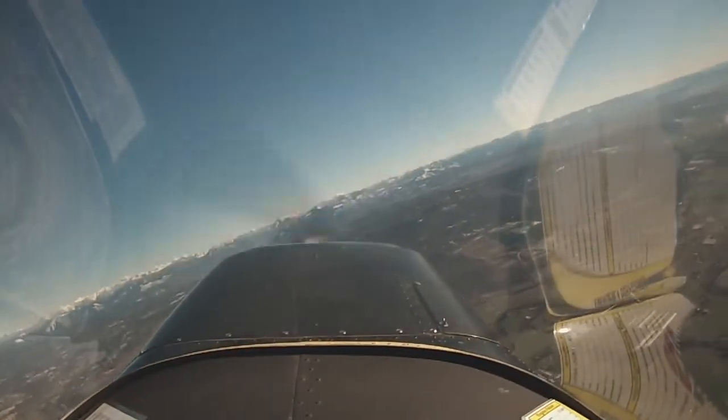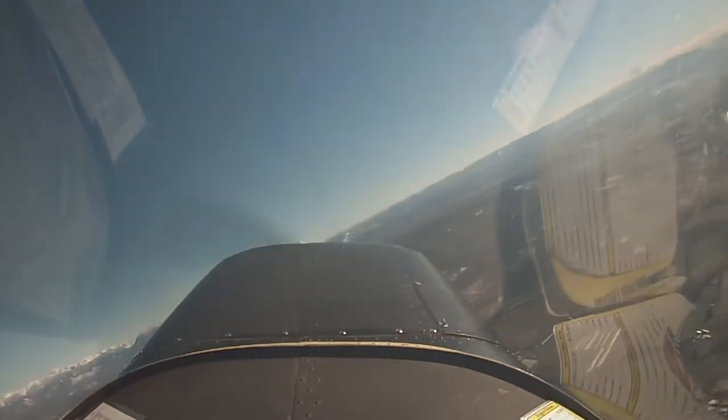So it's a pretty honest airplane, isn't it? It wants to turn just a little bit to the right. There we go, get to idle. Rudder's neutral.